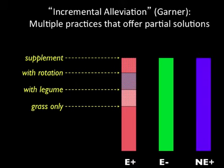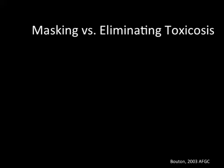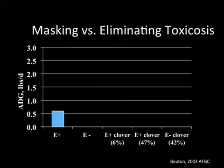Again, Craig and I probably should have talked before we presented this data, but we're looking at incremental alleviation with partial solutions in these toxic tall fescue systems. We're putting in annual input costs with these when we could remove those toxins with novel endophyte fescue and get the same or better response in almost all cases. So the question is, are we masking or mitigating tall fescue toxicosis, or are we eliminating it?